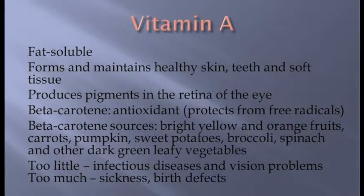Vitamin A is a big one they list on there. It's a fat-soluble vitamin. It's used to form and maintain healthy skin, teeth, soft tissues. It produces pigments in the retina of the eye, which is why you hear to take vitamin A for eyesight.